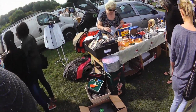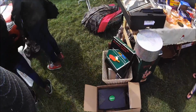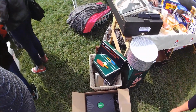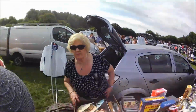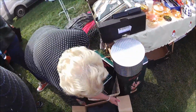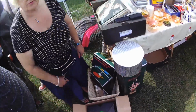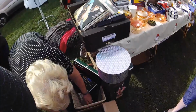Spotted an Xbox original. I noticed the seller was quite old, so I was interested in asking how much it was, just to see what they said. Excuse me. How much is the console? £5, yeah? I was well happy. £5 for an Xbox with 2 slimline controllers and all the wires. It even had Medal of Honor inside the disc tray, so that's well good for £5.